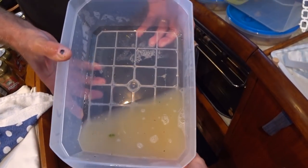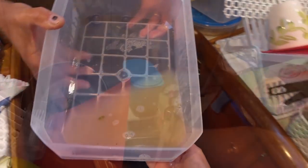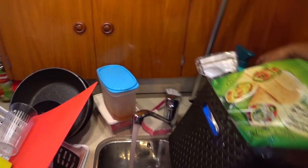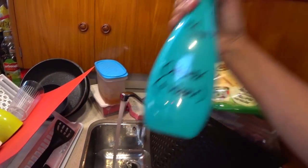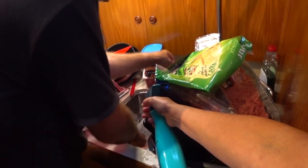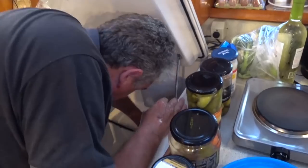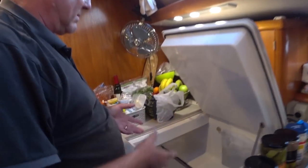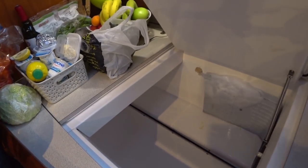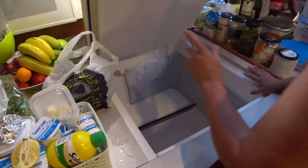This is the first batch of liquid that I pulled out, which is obviously not clean. Right, so now it's clean in there. Does it smell? Well, do you want to stick your head in? No, it still smells.